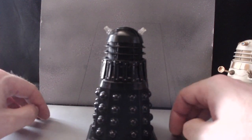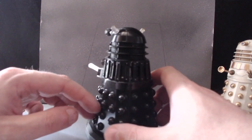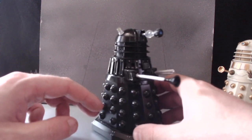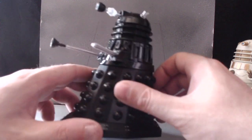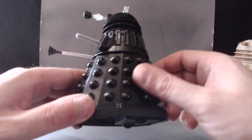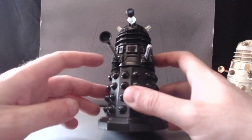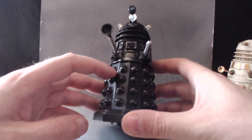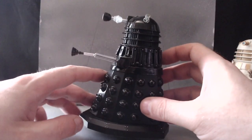If you want me to do a video about my opinions of Dalek stories, then I will. Although it will be a lot of rambling. But yeah, I'm really glad I got this guy. The paintwork on him is really nice, and the fact that the hemispheres and the shoulders and everything are shiny, but the skirt section is matte. Well, a little bit of shine to it, but it looks really good.